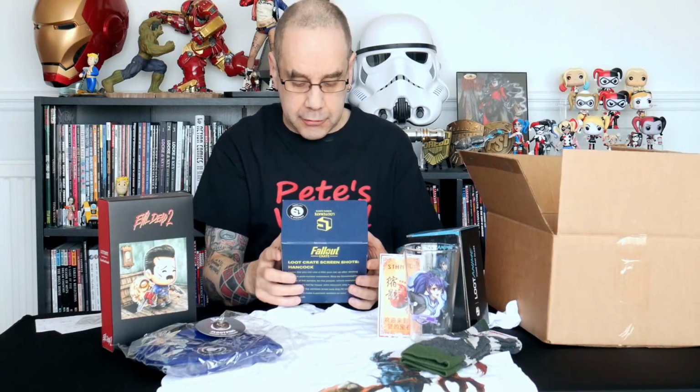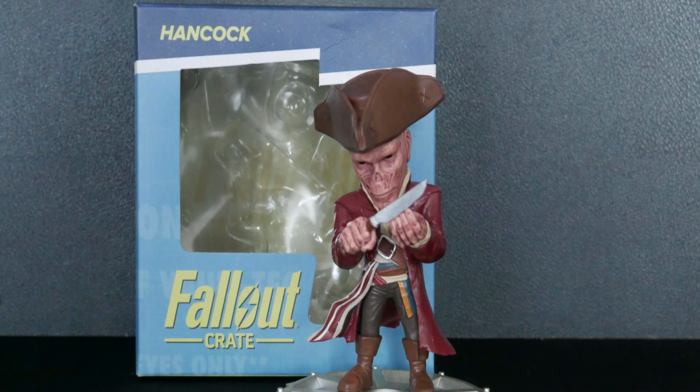Okay, now we've got something here from the Fallout crate, I can see, which for some reason seems to be in upside down. And this apparently is Hancock.